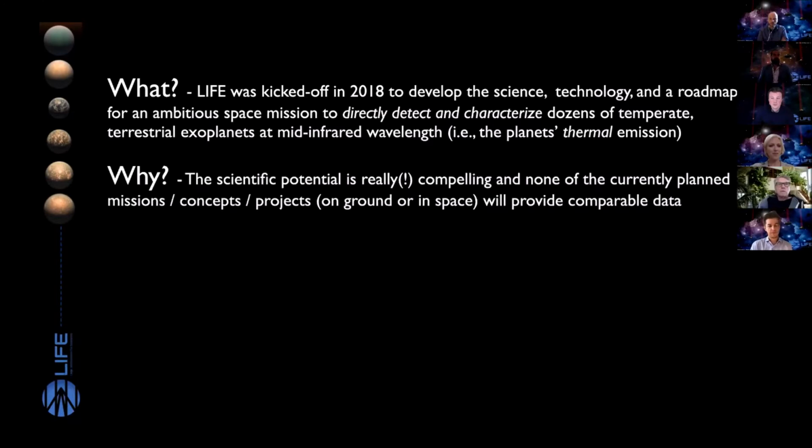Why do we do this? Because we are really convinced about the great scientific potential of such a mission. And I hope I can convince you of this in the coming 20 or 25 minutes or so. None of the currently planned missions or concepts or projects, on ground or in space, will provide comparable data. So it's really something that is quite unique and quite compelling.